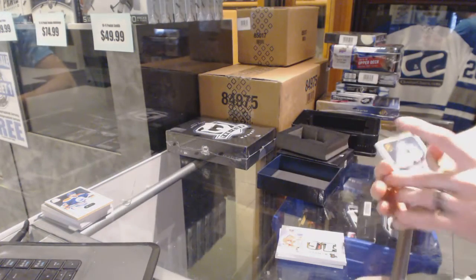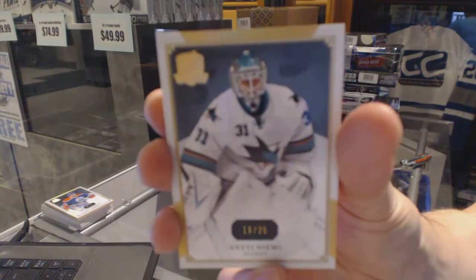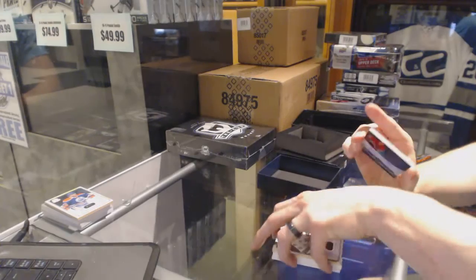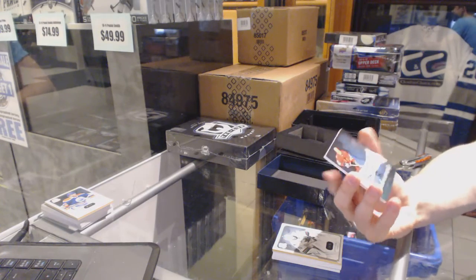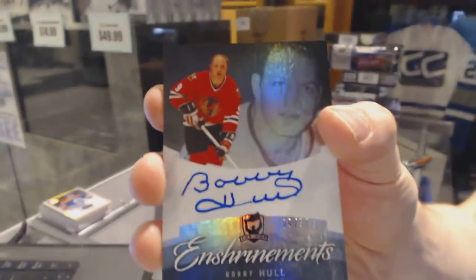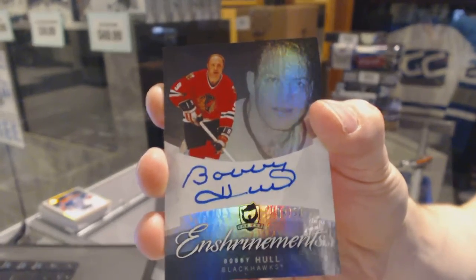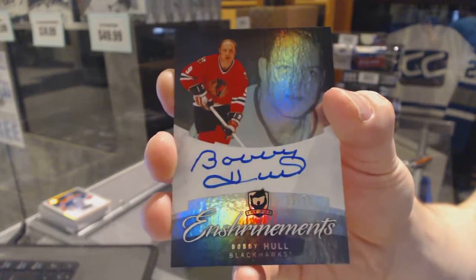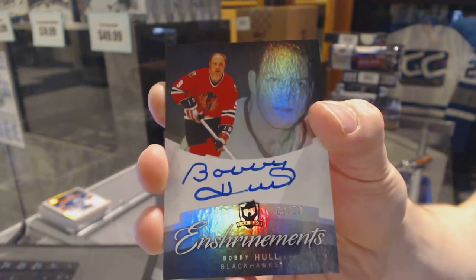We've got a base gold number 19 of 25 for the San Jose Sharks, Antti Niemi. And a 12-13 Enshrinements autograph numbered 9 of 50 for the Chicago Blackhawks, Bobby Hull.